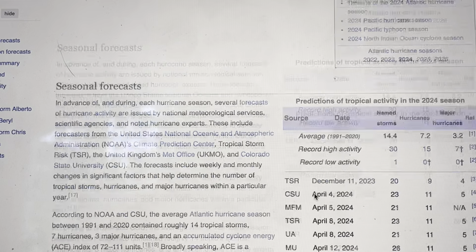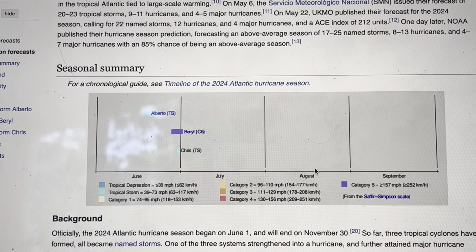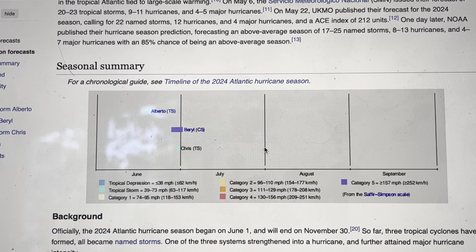And this is a very bad sign for the potential of what the actual peak of the season is going to be like, especially if this early season is starting to really show us more peak of the season type of activity.